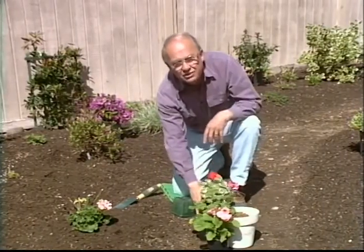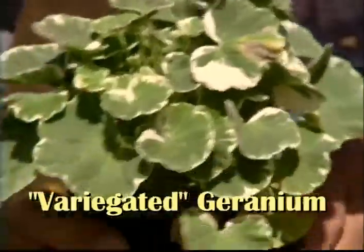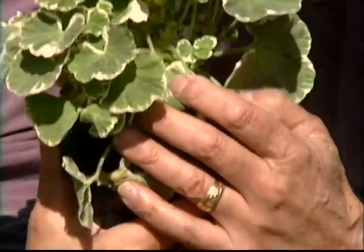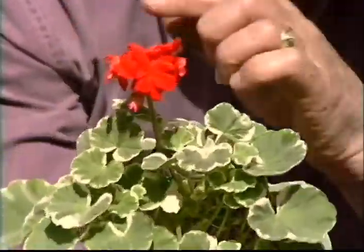Now, here's another type. This is the common geranium also, but look at the variegated foliage. And again, I selected this. These do not flower as well, by the way, as the green leaf varieties, but I selected this because when you look inside, there are several different breaks. In fact, there are about 3 or 4 inside. And when I say a break, that means branches that are coming out of the main stalk.